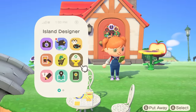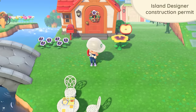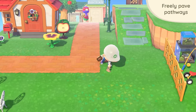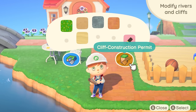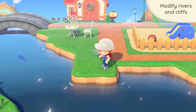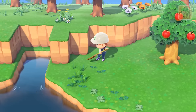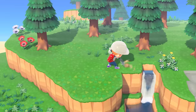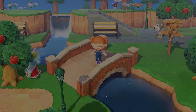And once the island is fully decked out, we will provide you with a permit. You can use it to freely pave your own paths. In addition, we can also provide you with a permit that allows you to undergo major construction on the terrain itself, including rivers and cliffs. With your very own infrastructure maintenance and construction permits, you can flex your creative muscle across the island. Make the most of them to make your island your dream home.